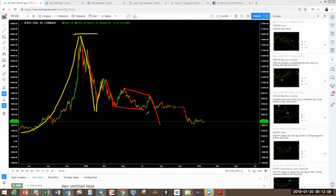We're looking for this to reverse around this area. But currently we're making a correction here, which means Bitcoin is still going to drop some more. But let's finish this structure first. So this is the expectation when we get to that level where we are right now. We are expecting that we're going to have a move up.